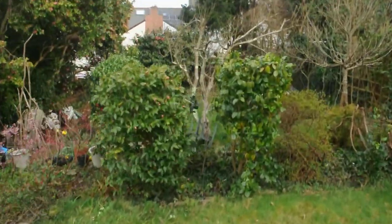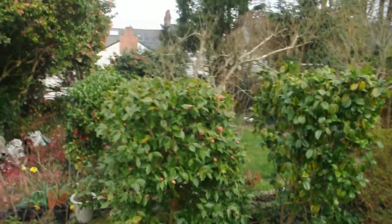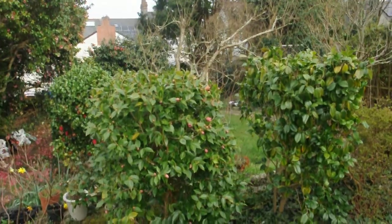Again, there's some more camellias in the middle of the garden. These have been hit a bit by the frost, some of the flowers, but they're still looking pretty good.